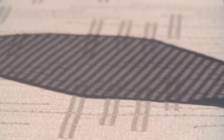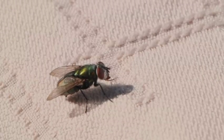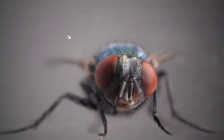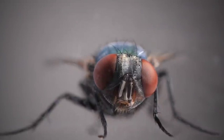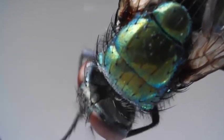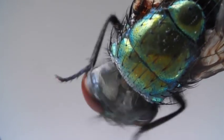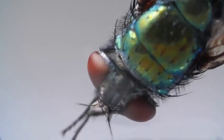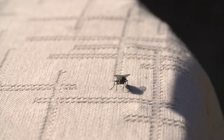Think you can take it on? A fly is a formidable opponent. Its hairs and antennae feel the air move as you approach. And just look at its bulging eyes. It can see you coming from nearly every angle. Its eyes and tiny brain process information 10 times faster than ours. To a fly, we appear downright sluggish.